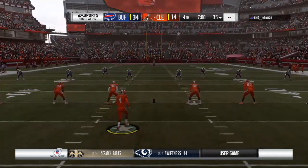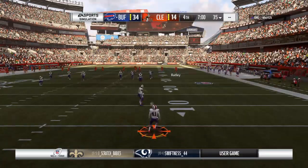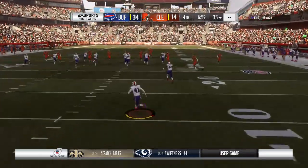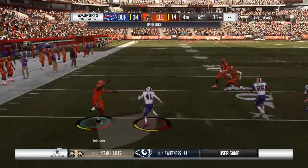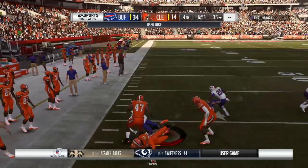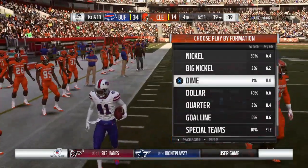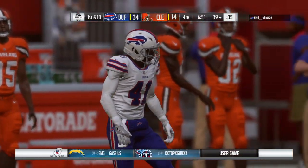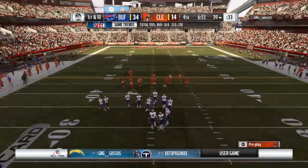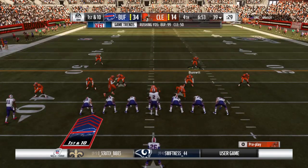Set now to kick this one away, and off it goes. Now it's Chris Thompson on the return. Oh, able to avoid him. And they'll have good starting field position as he's up just shy of the 40. Now the Bills offense gets ready to head back onto the field. They had to go a long way on their last drive to score the touchdown. This time they get at least a little bit more of a cushion with field position.